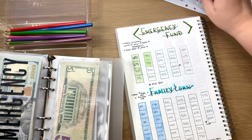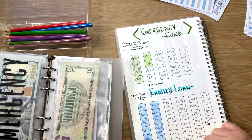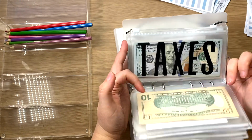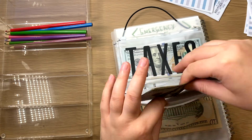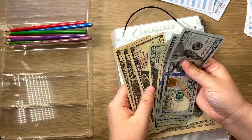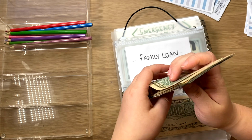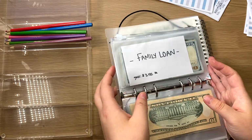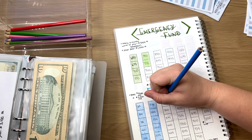On my tracker, I have $100 in the bank and $270 in cash, which means we should have $370, which if it's true, then we can mark off $325 and $350. So coming here and going to family loan, we have 100, 200, 20, 40, 50, 60, 70. So 270 is correct, which means we have 370, and we can mark off those two boxes. So I'm just going to take this blue and mark off 325 and 350.